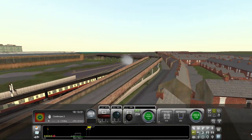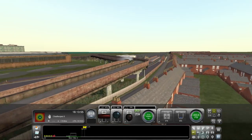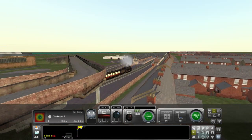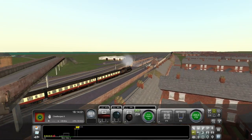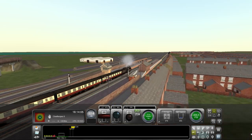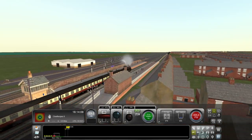New Clee. That's Wickham Row Bridge, look. I wonder if the bloke who did this was fairly local to the area. He might have been. Who knows?